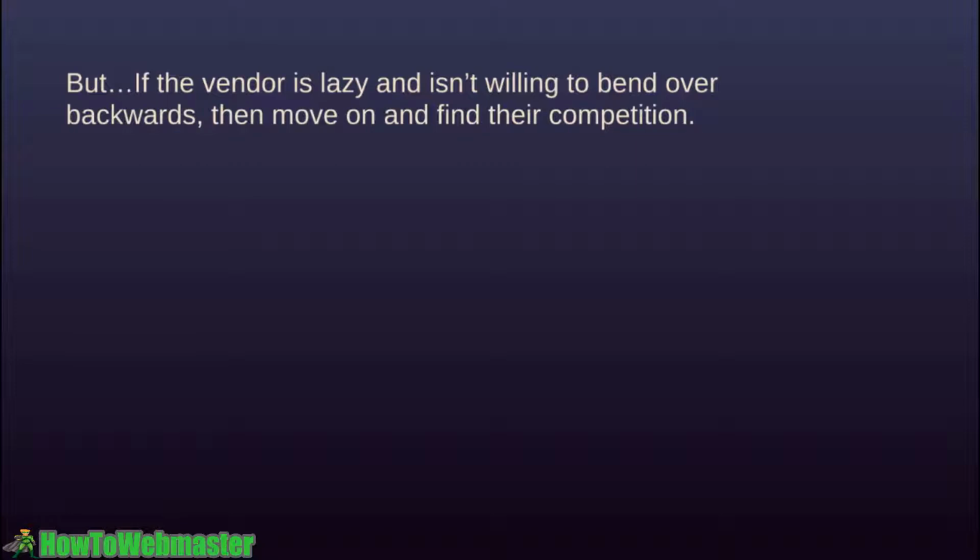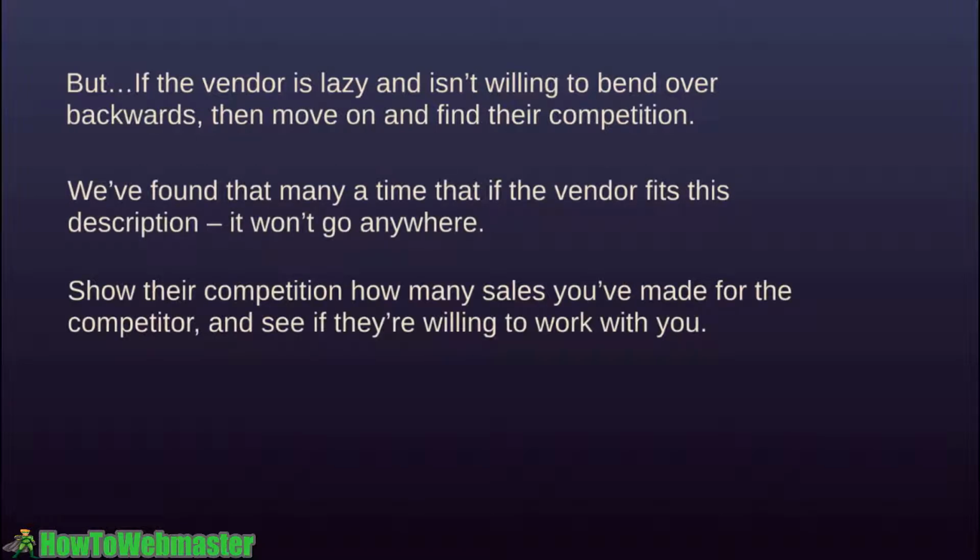Make sure that you support your affiliates as much as you can. And especially affiliates that are doing well, reach out to them. Say, hey, what can I do to help you, kind of thing. If they don't budge, usually what we do is we go to their competition. We show their competition, hey, we've made 100 sales for your competitor. Do you have an affiliate program and would you be willing to work with us? Most of the time they would say yes.